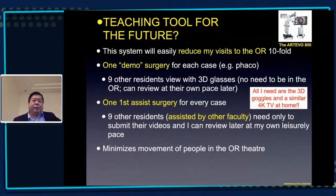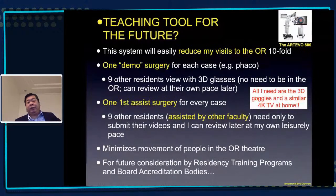I think that this is something that should be considered by teaching hospitals and training officers. You know, sometimes we graduate residents with various skills in phaco. Some are better than the others. Some have done more than the others. And this depends on a lot of things.